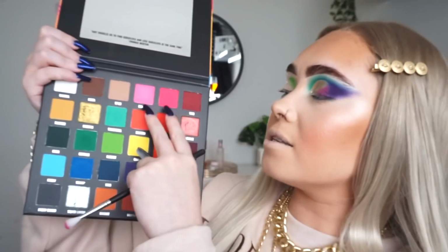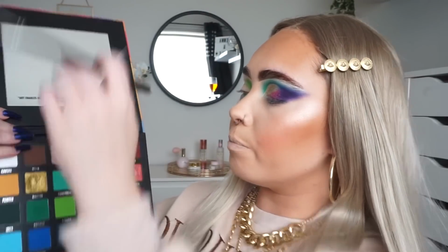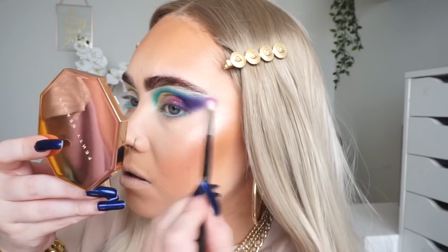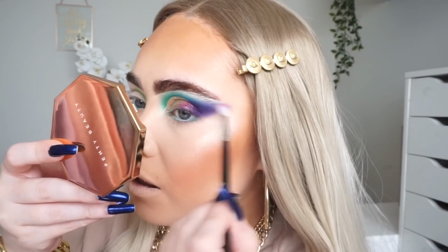I'm going to mix these two shades at the top. Boop, boop, boop, boop. I don't know what I'm doing. I'm going to maybe enter just a wee bit of pink at the outer tail.